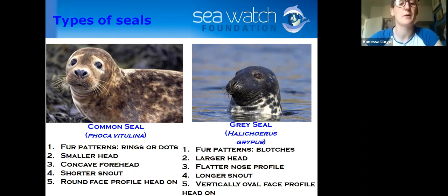So the common seal fur patterns tend to be rings or dots, whereas the fur patterns on grey seals are more blotches. And these blotches actually are unique to each individual, so these patterns can be used to identify individual animals. So the common seal has a smaller head, and the grey seal a much larger head. The common seal will have a concave forehead, whereas the grey seal has more of a flatter nose profile. The common seal has a shorter snout, and the grey seal has a longer snout. And then looking head on at the seals, you'll see that the common seal has more of a rounded face profile, whereas the grey seal will have more of an oval face profile.